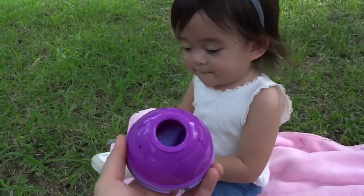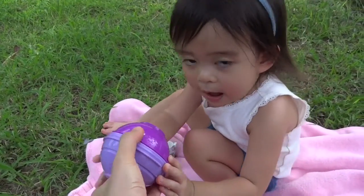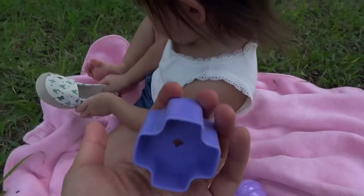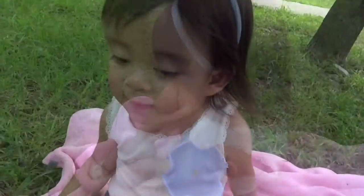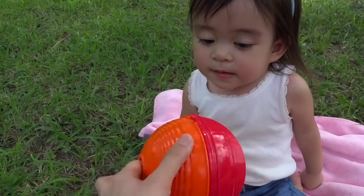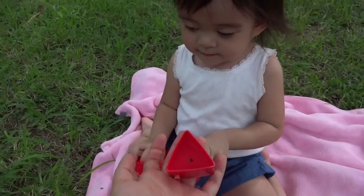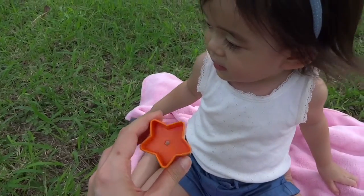What's inside this purple ball? You know what's inside? Open it. What? It's a purple cross. It says orange and red. Open it. What's inside? Red triangle. Orange star. Yay!